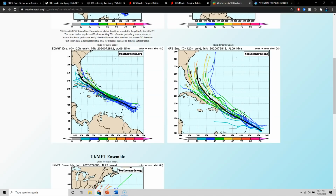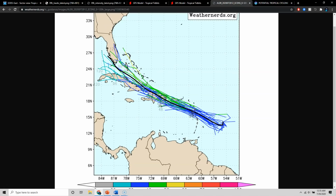But anyways, now let's look at the European ensemble and the GFS ensemble. Then we'll finally get to what the National Hurricane Center's official forecast is as of the latest update. So looking at the Euro EPS, this is pretty much, as you can see, quite a bit of members, and it generally has this idea of the storm going directly over Hispaniola. If we expand this, you can barely even see Hispaniola because all the members take it over Hispaniola, and that's widely agreed upon. So it looks like that's what's going to happen.